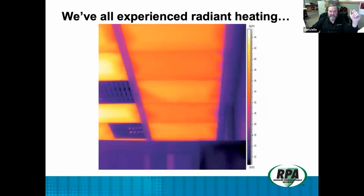All right, so we've all experienced radiant heating. Basically, this is an infrared image of a radiant ceiling heating panel. It's very nice. I have radiant ceilings, radiant walls, radiant floors, and radiant windows in the houses that I own. Quite honestly, I like the radiant ceilings better than the radiant floors, only because I don't have to worry about what I put on the floor for floor finishing. I can cover it with bare rugs if I want to, and it does not affect the output of the radiant panel at all. I can also get more BTUs out of a ceiling than I can a floor.